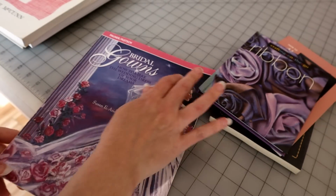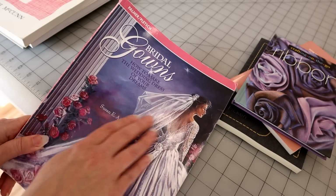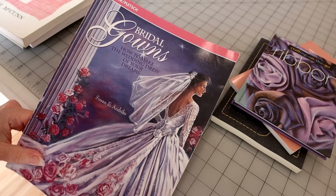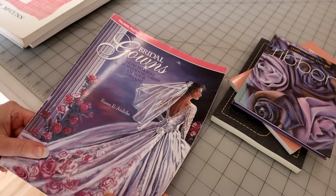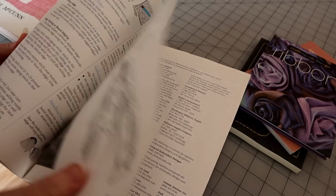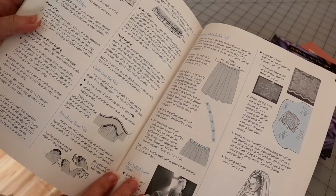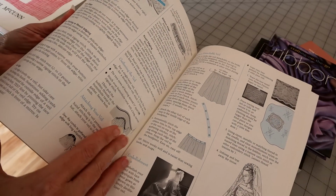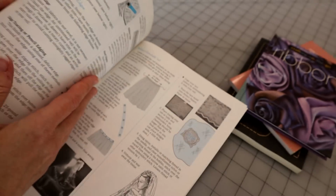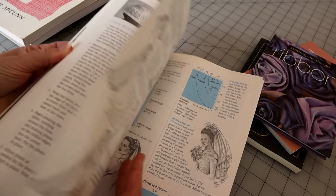So there you go. All right, so this is a classic, and I know it looks outdated, but the information is still good. Bridal Gowns: How to Make the Wedding Dress of Your Dreams by Susan E. Andrix. So what's interesting about this is it goes into a lot of detail. There's a lot of sketches in here, and see, right here, they're even talking about veils. So this is very comprehensive.